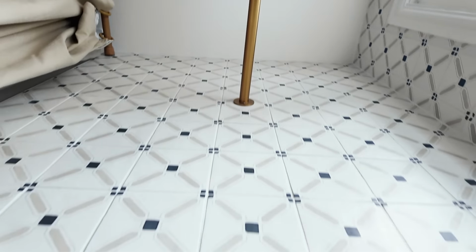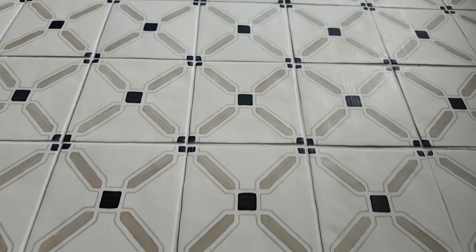I kind of wanted a Spanish vibe, but that still ties in with all our color tones in our house, so beige, blacks, it all works. And this window we had to tint because we shower in here, and otherwise our neighbors would have a beautiful view of us showering every morning. They probably still do. All right, let's go into the next room.